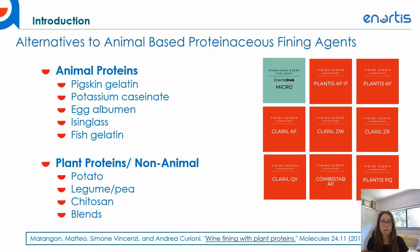Now, in the supporting material of this presentation, we have some recommendations of non-animal fining agent alternatives, and we won't be going into as much technical detail, as we have a lot of supporting material cited that we recommend you check out for more detailed information. This is also a really great review I have at the bottom of this slide, which is looking at comparing wine fining with plant protein. So make sure to check that out in the supporting material.